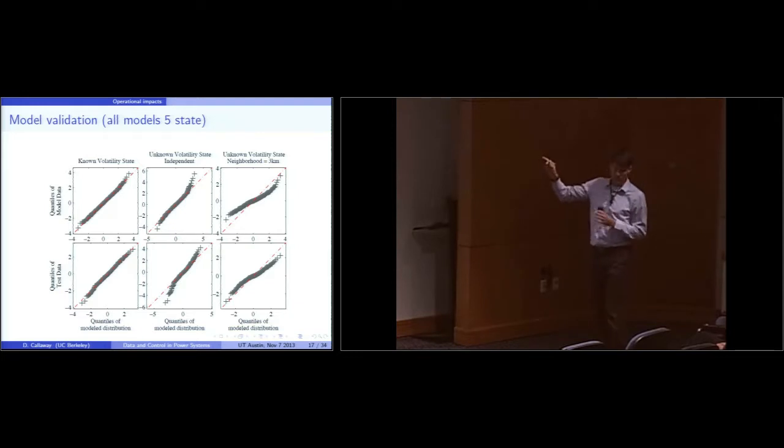So one thing that I should have made clear, I'm not sure if I said this, is that these distributions are for a collection of sites within a large area. So it's not just for one individual site. It's the sum of their output.